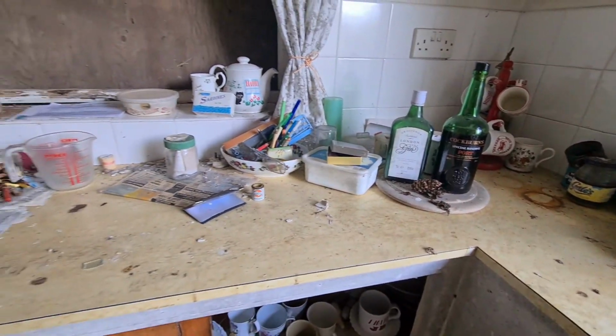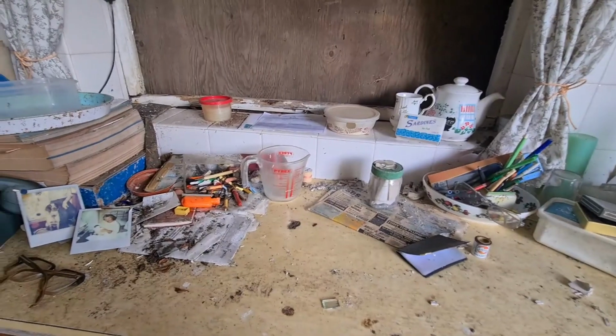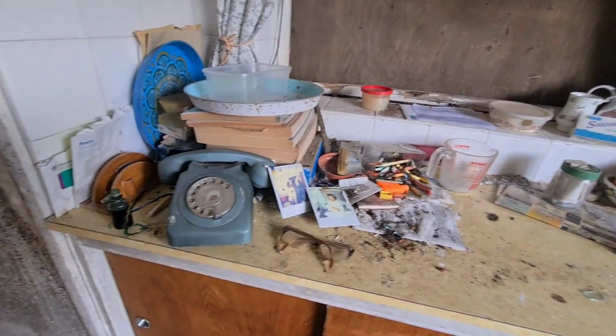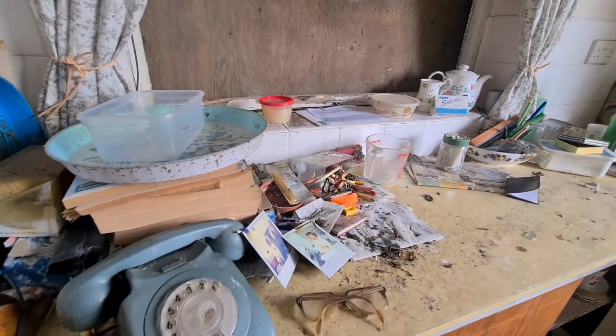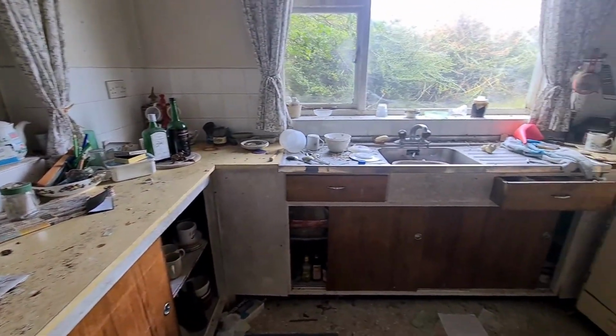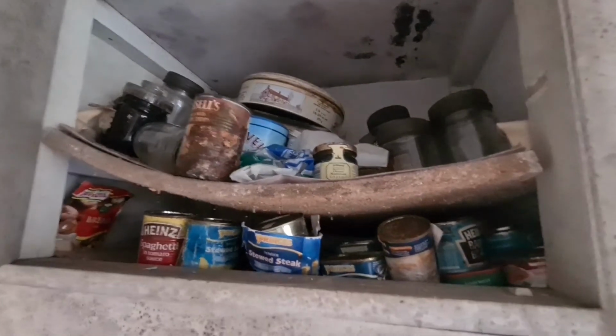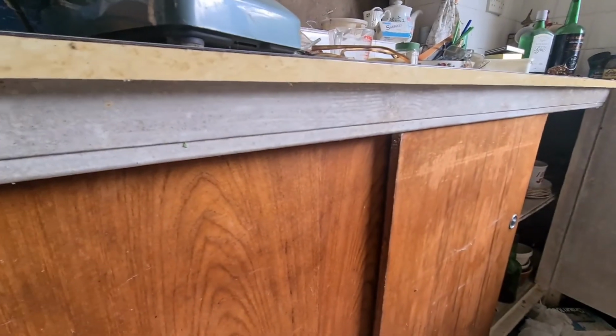Wrexham Football Club. A clue there. Wall for the old telephone. All just left. Just rotting away. All this up here. I like showing you these. All tins. All left behind. I can't get in that cupboard.